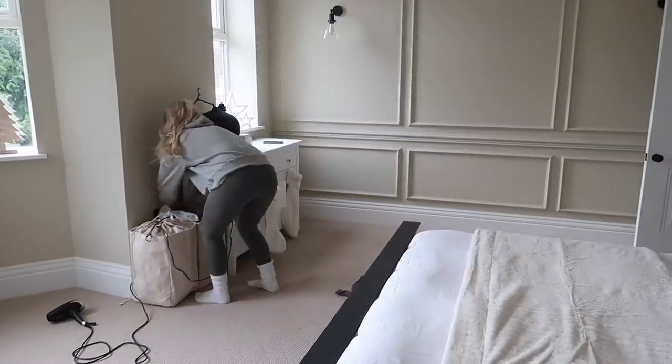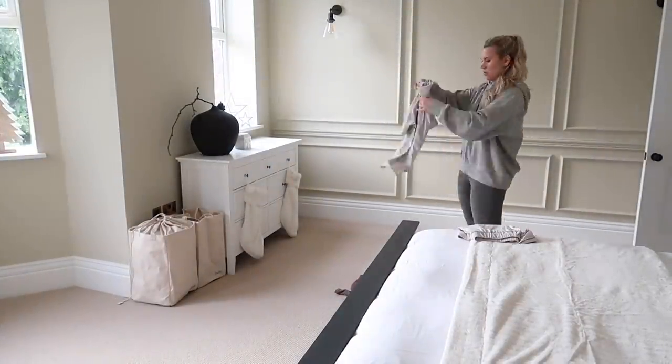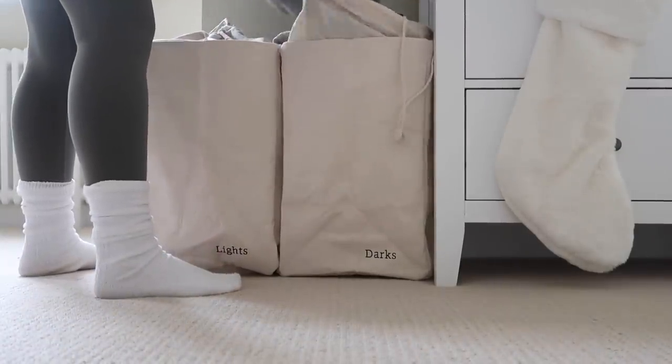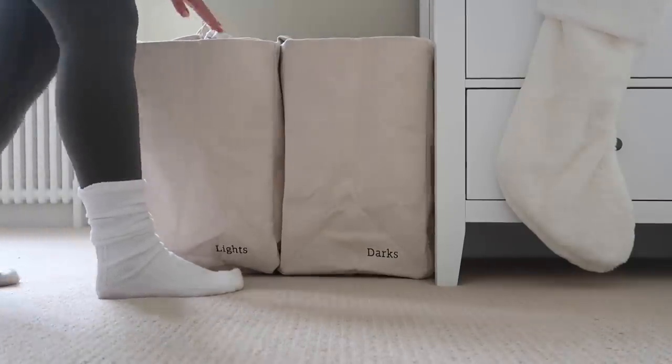Then I just have a general tidy up of all of the bedrooms and also pop the dirty washing in my laundry bags. I recently got these from Zara Home and I absolutely love them. Got them in the sale if you were interested in if they're still available. I'll leave them linked below.